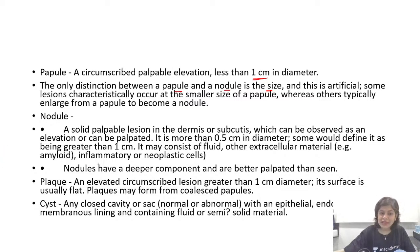A plaque is an elevated circumscribed lesion which is greater than 1 centimeter in diameter. So the difference between a papule and a plaque is the size: a papule is going to be less than 1 centimeter, while a plaque is going to be more than 1 centimeter. The other option was a cyst. A cyst is any closed cavity or sac, normal or abnormal, with an epithelial, endothelial or membranous lining, containing fluid or semi-solid material. So that is a cyst.